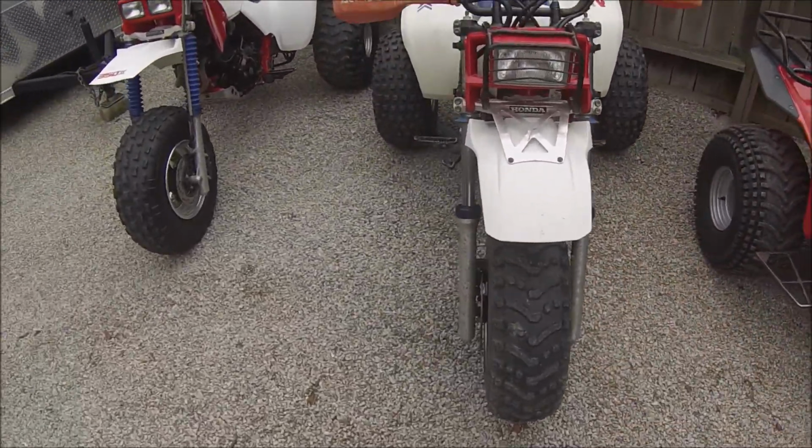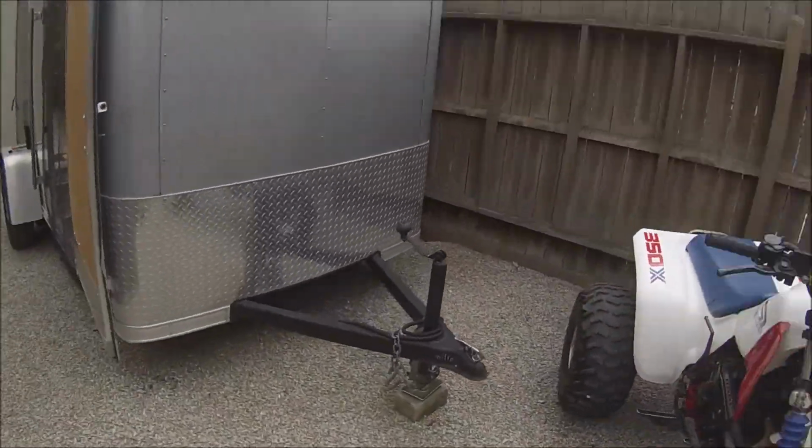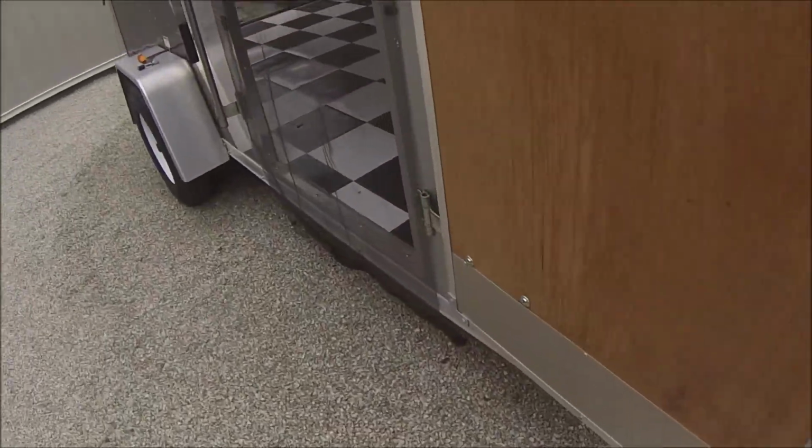The 200X, like I said, needs fork seals, and the 350X is ready to roll. And then in here, the 110 just needs an inner tube and the carb taken off and cleaned out.